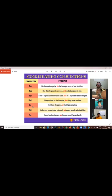What about or? Or is when you have two different options. It can be two positives, two negatives, one positive or one negative. So I will go shopping or I will go camping. Yet, it's used to express contrast. Kelly was a convicted criminal, yet many people admire him. And so is to express why something happened. I was feeling hungry, so I made myself a sandwich.